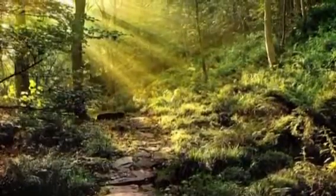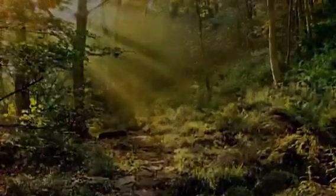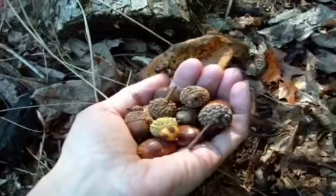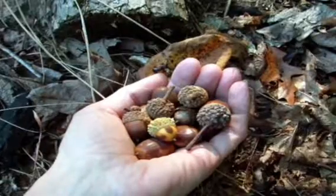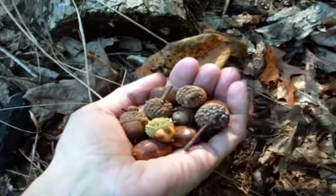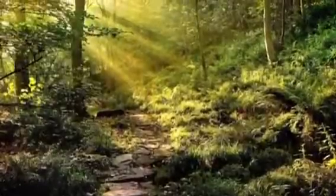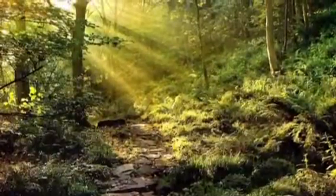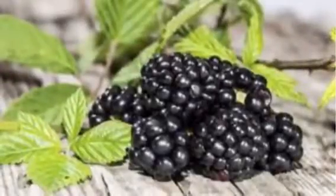So now we have acorn and oak bark tea. Acorns and oak barks, same thing. You just go across the woods, you might find yourself an oak tree. There will definitely be some acorn and oak bark which you can make into a tea which is rich in tannic acid for rashes and blisters.